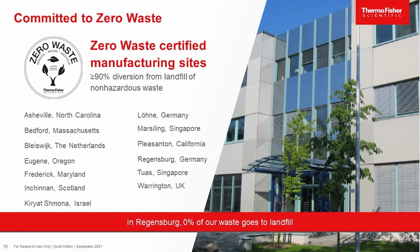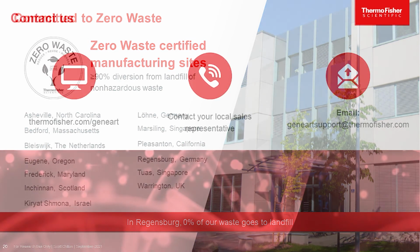At Thermo Fisher, we are very committed to our mission of helping our customers make the world healthier, safer, and cleaner. A great example of that is that our facility at Regensburg, where our GeneArt services are performed, is a zero waste certified manufacturing facility. That is, 0% of the waste we produce at our Regensburg facility goes to landfill. So not only are we able to provide you with great quality product, but we're also able to do this without adding to waste in landfills.